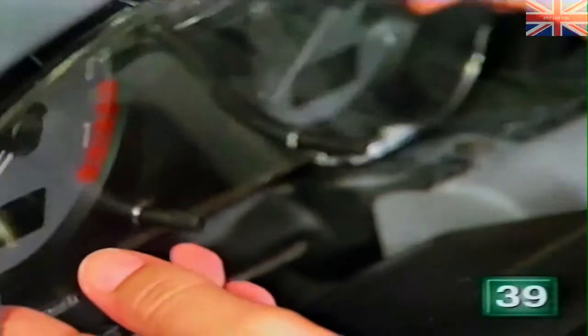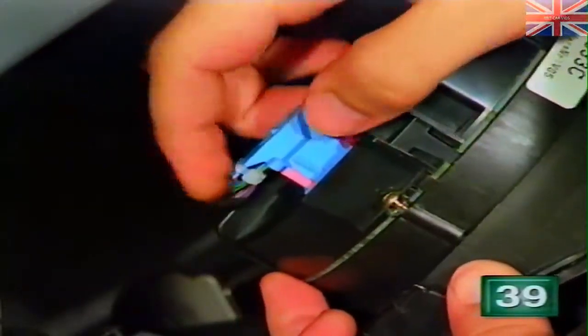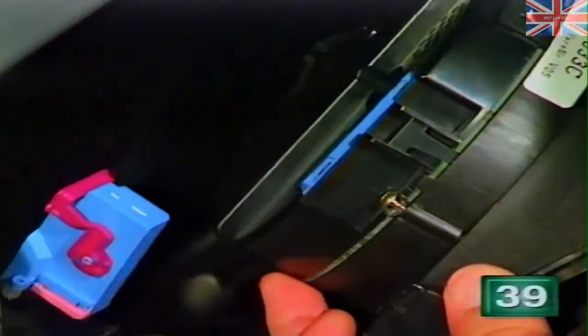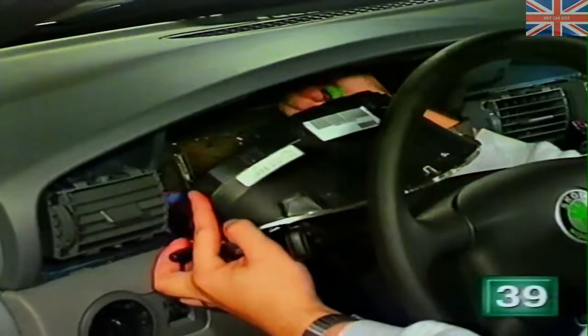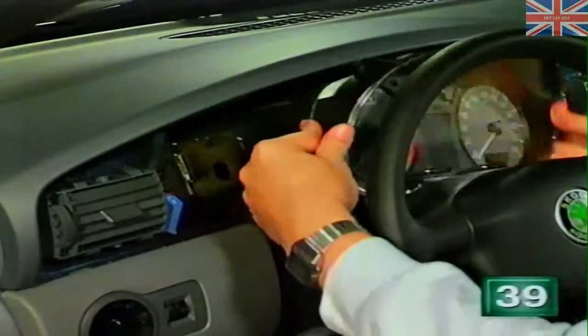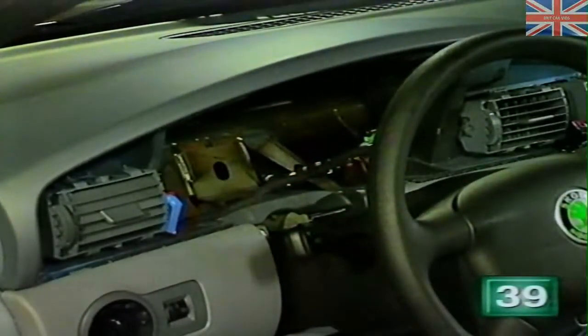Don't forget to disconnect the wiring plugs, of course, and remember, if you're fitting a replacement panel, to note the mileage readings before you begin. To test the instrument panel's wiring, you'll require the latest adapter, VAG 1598/25.